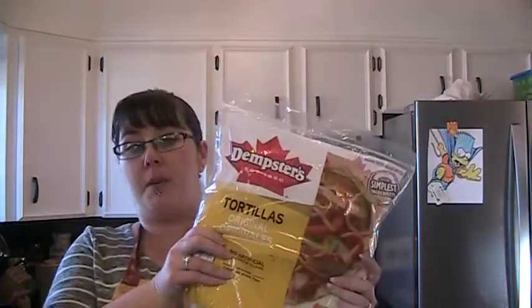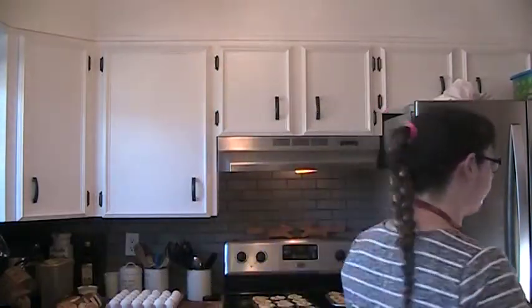I bought the big pack of Dempster's tortillas from Costco. So there's 36, and I finished cooking the rest of the sausages and they are all ready. So the bowl's here. I've got my sausages, I've got some cheese. I might have to grate more cheese. And I've got my tortillas. The eggs, I have to get those cracked and get them scrambled now that I'm done cooking the sausages. And that's the last step.